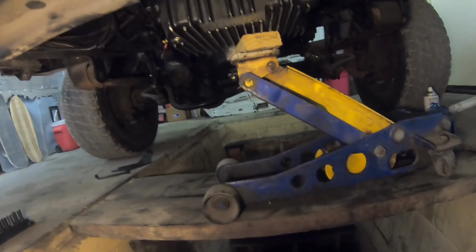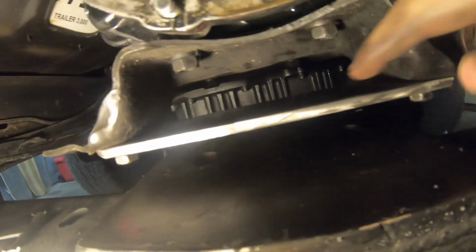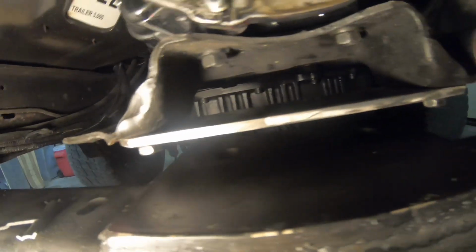All right, guys, we are underneath the truck. I have the cross member put in here to where it's going to sit. So basically I'm going to make 2 rubber bushings, or maybe 1 big one, to go in between this plate and this other plate. And I'm going to drill holes in this plate and run studs down into these holes, and then the rubber will sit in between it and take the shock out of the drive line.